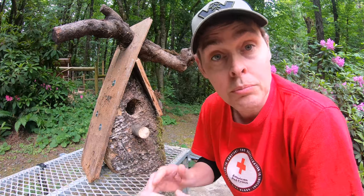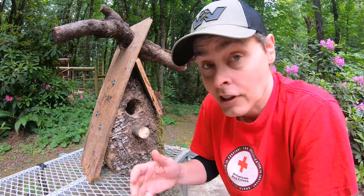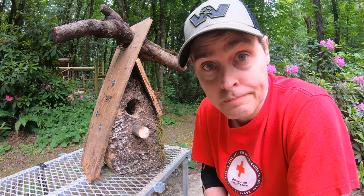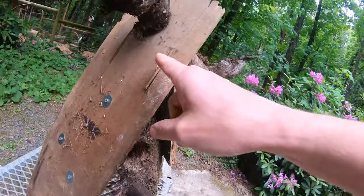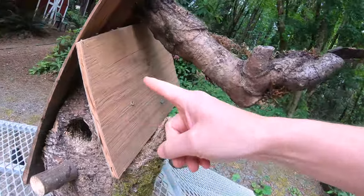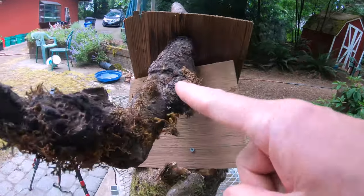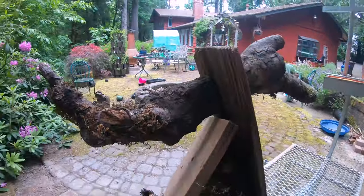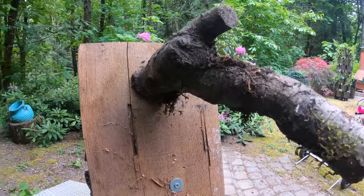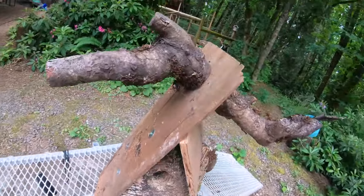I'm calling it the Brothers Grimm Log Round Birdhouse. It just has that look, like it belongs in some creepy fairy tale. The roof is this one really old cedar shingle and a scrap of plywood that was left over from one of my compost bins. These branches don't really make sense. But they're kind of fun, and to me, they look like they belong with this piece.